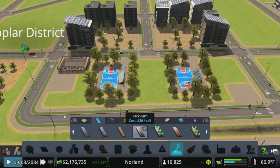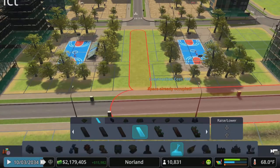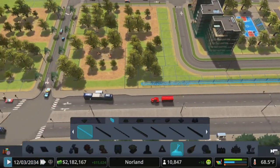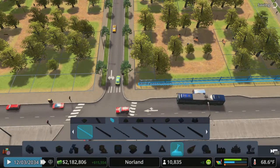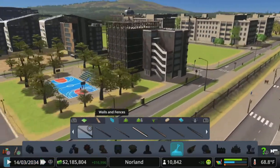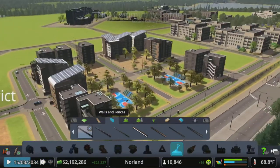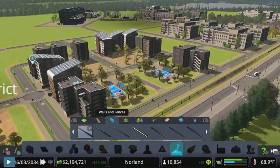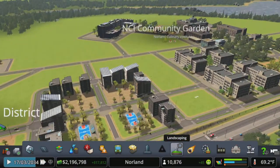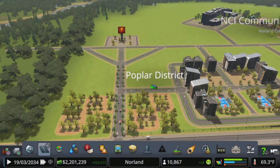And again, we can bring some path down the center here. I think we can bring this all the way to the front, which I like. It sort of just gates off this college area. So I'm a big fan of this here. It just sort of takes care of some of the residential demand, but also gives these guys some sort of student living. And I'm going to slow this down just a little bit.